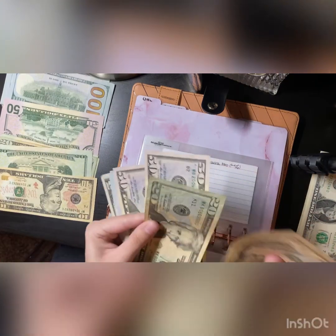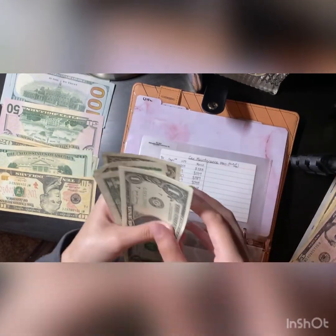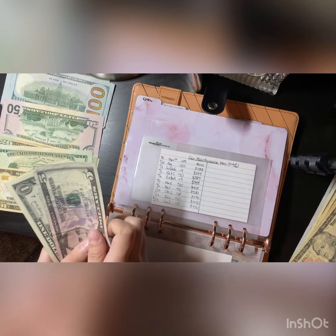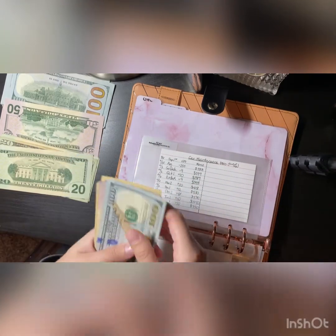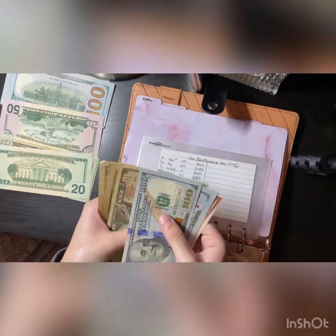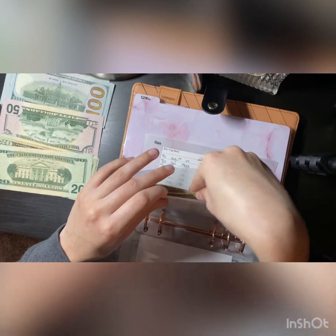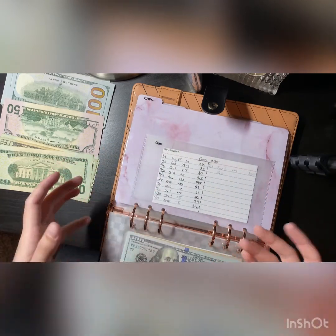Now, just to be on the safe side and make sure that I still have $450, let's double check these ones. 1, 2, 3, 4, 5. I've got a 5 and a 5, so we shall change that for a 10. Okay, now let's try it again. We have 100, 200, 300, 400, 420, 430, 440, 450. Perfect. Now I know some of you are going to ask why I'm not putting them all facing the same way. Honestly, that doesn't bother me, which I know is surprising for me, but it's not that big of a deal.